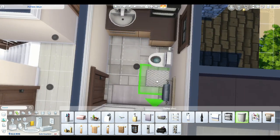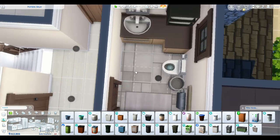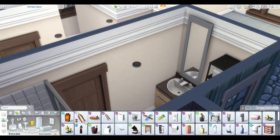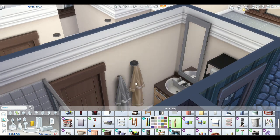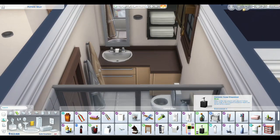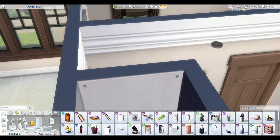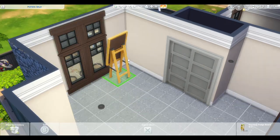And I did not want to overly clutter this space. I do add a garbage can into the bathroom. It's something I normally don't do, is add a garbage can in bathrooms. It just seemed like a pretty good spot, and this is a 4x2 bathroom, which is a little bit bigger than my usual 3x2 bathroom. And so I'm like, hey, I got space. I can splurge a little bit and add a garbage can.